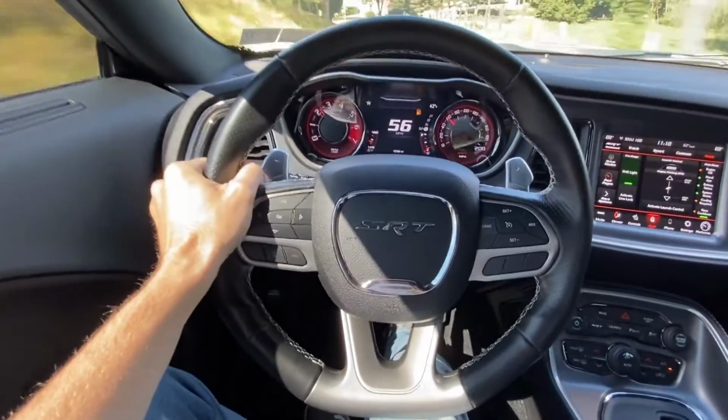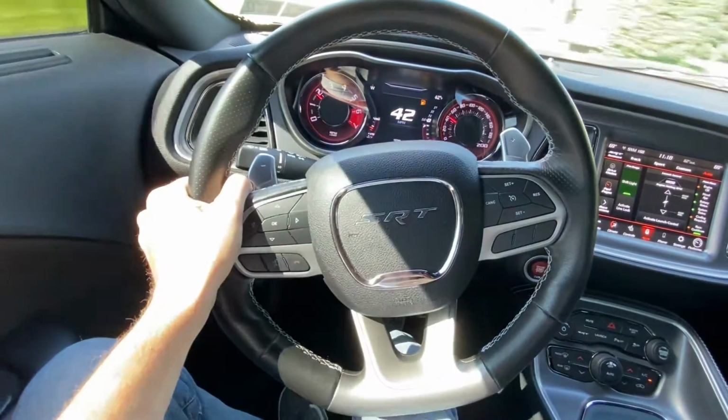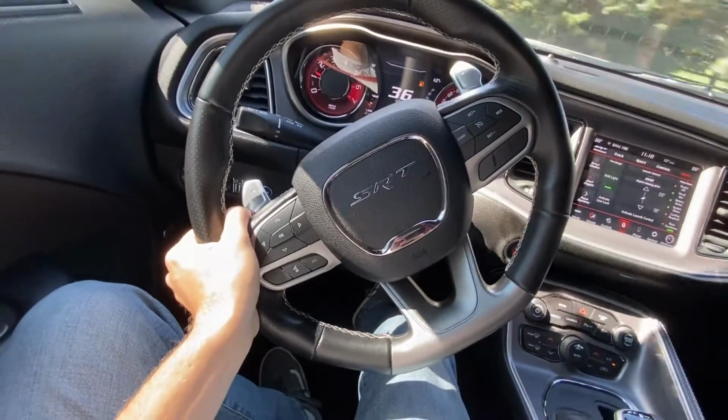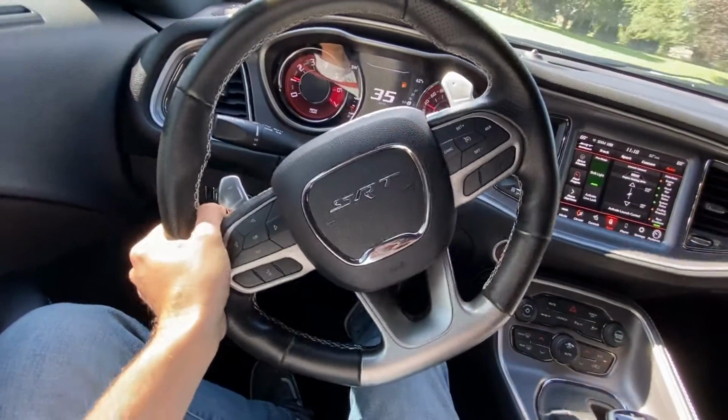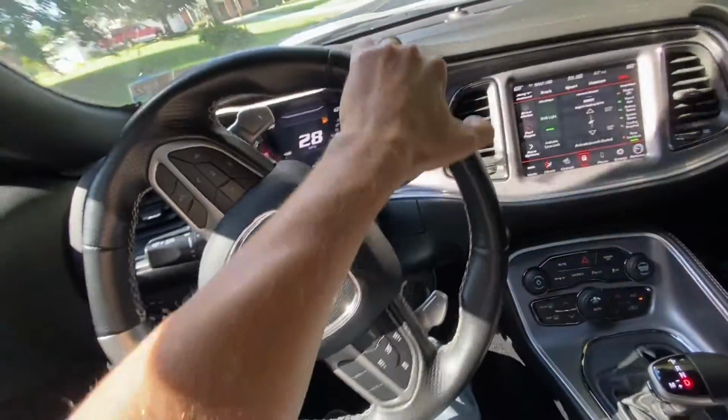Okay, that is something I've never had happen before. I floor it, and I'm going 65 miles an hour, and the rear tires get loose. That is insane. These are 305 section rear tires. Oh my God, my seatbelt is holding me back.